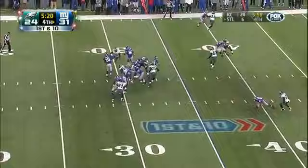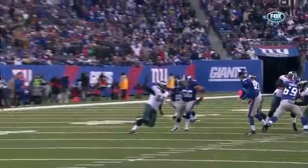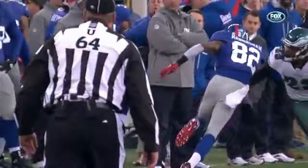With Manning and Manningham's been good all day. That's as good as it gets right there. This is so good. Eli Manning, I mean, great coverage. You can't cover that any better than Dimitri Patterson did. It's just great timing.